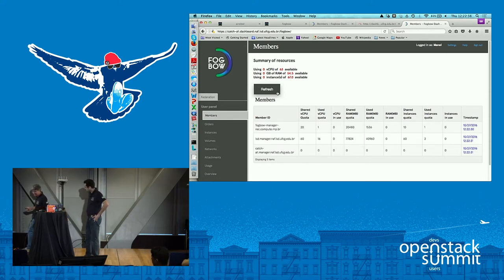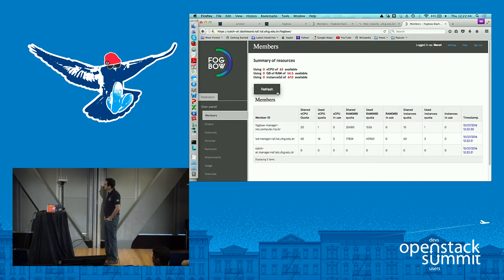So this is the Brazilian and REN federation. So we have those two clouds and a catch-all cloud for people that don't have one. One of the business models that we use in this federation is that you have the notion of your local cloud and you have priority over the resources on the local cloud, and then you can cloud burst to other clouds. And you get priority on the other clouds based on how much resources you offered over time to the other clouds.